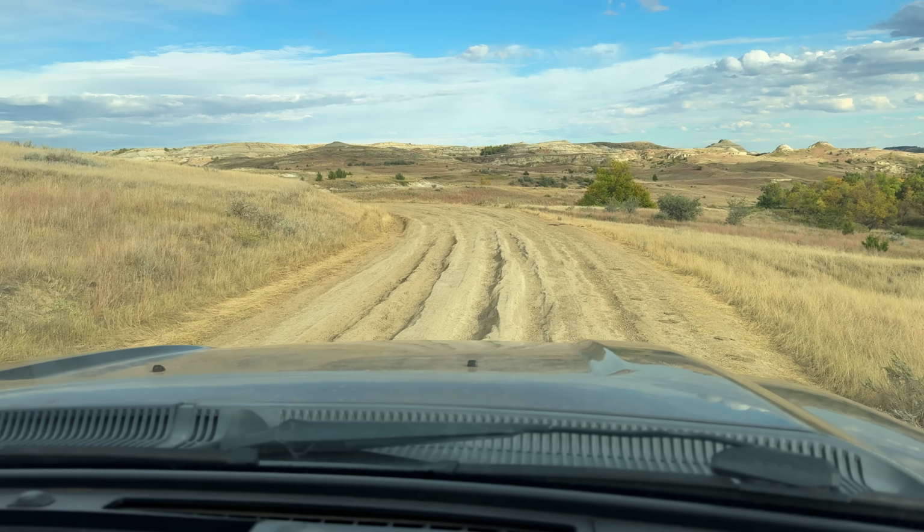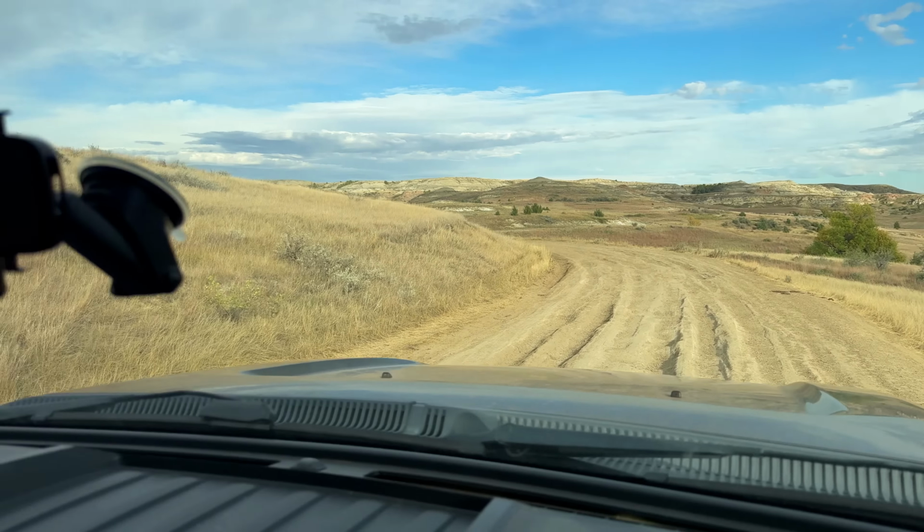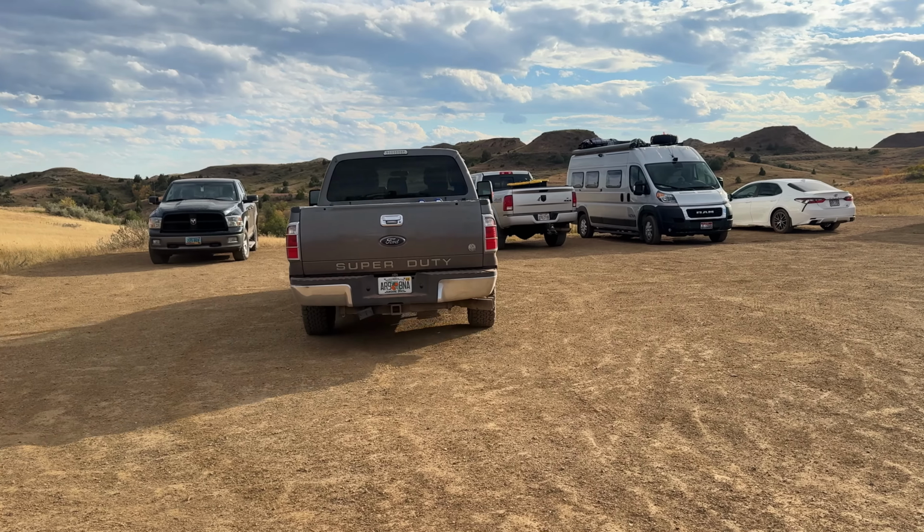Ooh. Those are some monster ruts. They are major. If you're in a car and end up in the wrong end of that rut, you're gonna lose an oil pan. There's only been a couple spots like this. Yeah, but that was pretty intense.